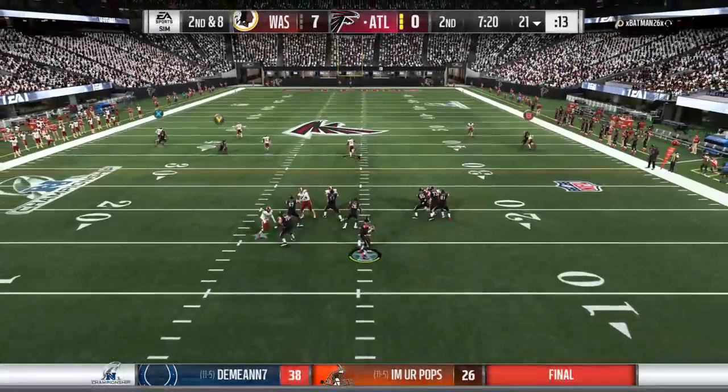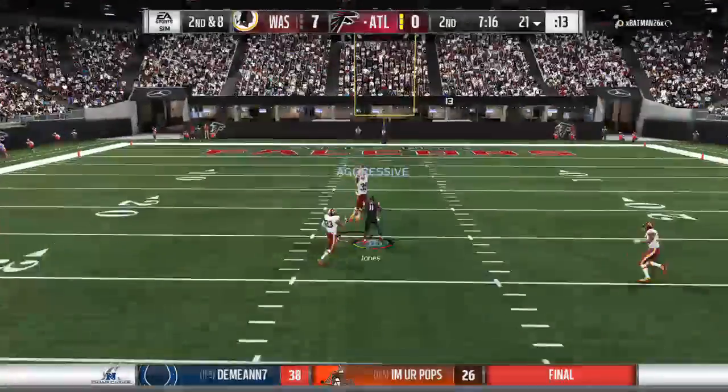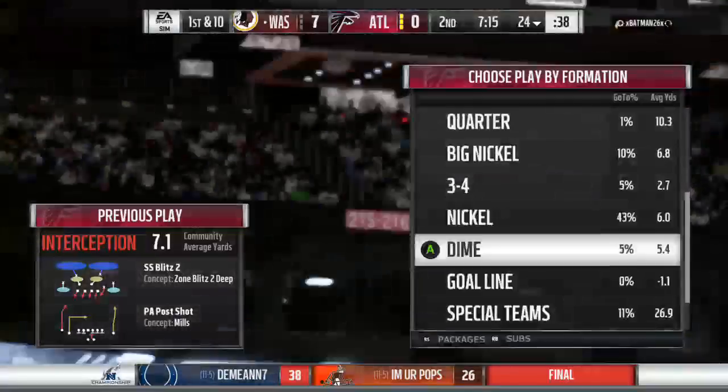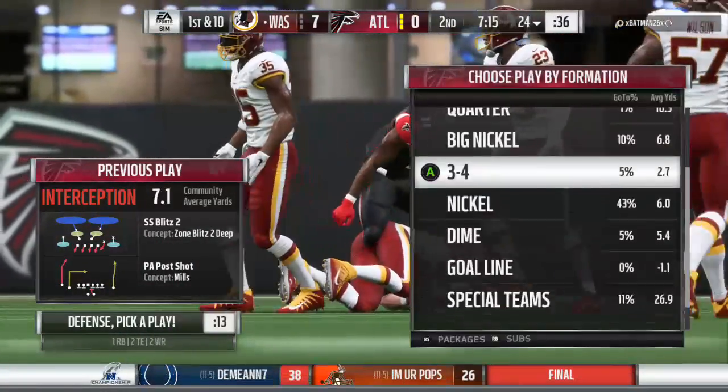Off the play fake to Freeman, it's Ryan. He's going to fire one deep over the middle. Into double coverage, and it's intercepted. Picked off by Troy Apke. And they have the football and will take over at the 24-yard line.